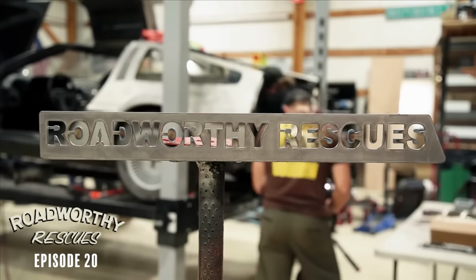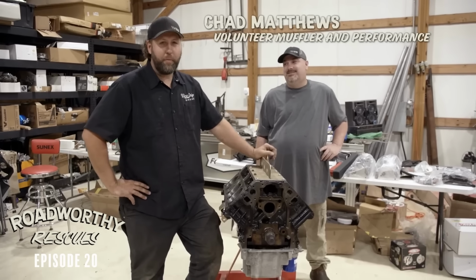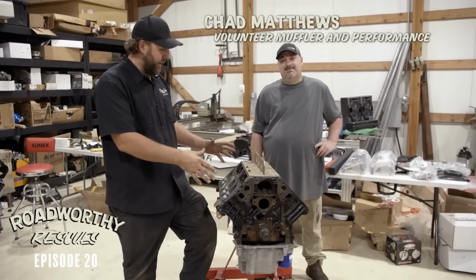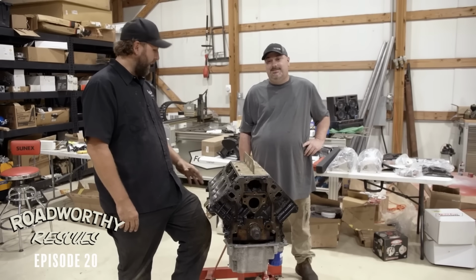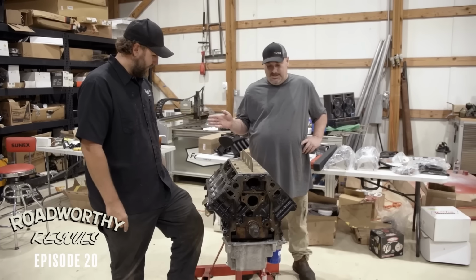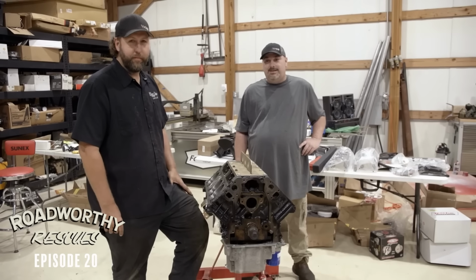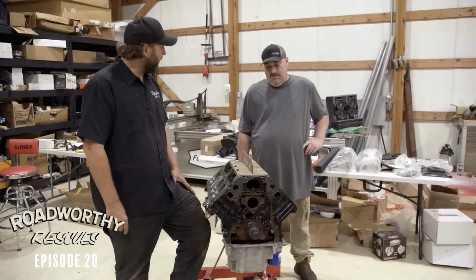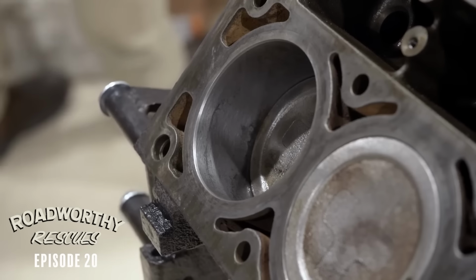Shut her down. So this is my buddy Chad from Volunteer Muffler and Performance. He's going to help throw this engine together really quick for us. And it's a hot build. We got some good stuff going on. Give us some details on this block here and the build itself. Well, this fine specimen came to me full of rust, trash, dirt. It'd been sitting outside in a mud hole for about a year and a half. Oh. While the fella I got it from went to jail for a year. Oh, okay. Took it apart.